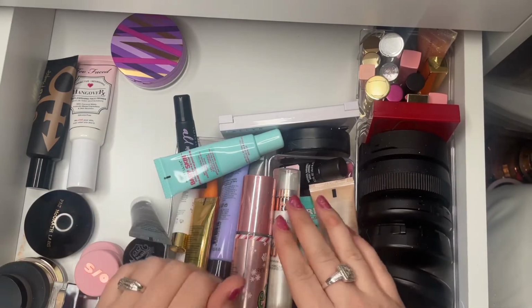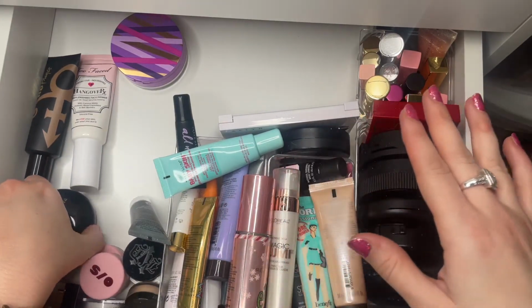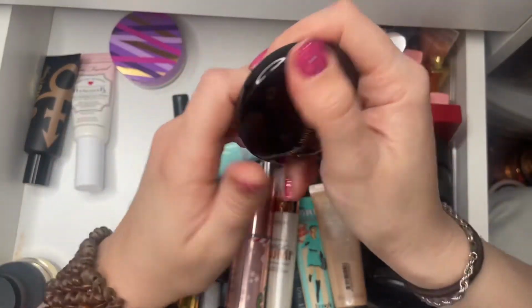My camera fell, so I had to kind of adjust that a little bit. I hope that you can still see pretty well. I may go ahead and keep on going.